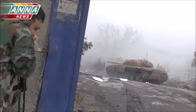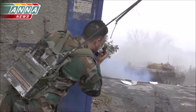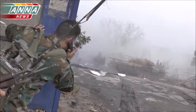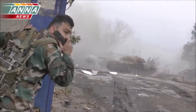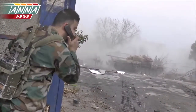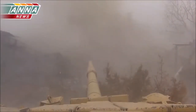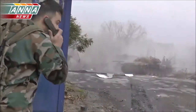If you understand the target, then hit the first floor of that building. Fire!